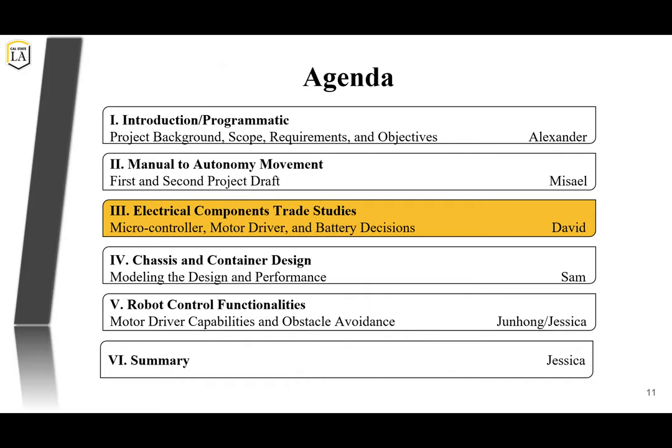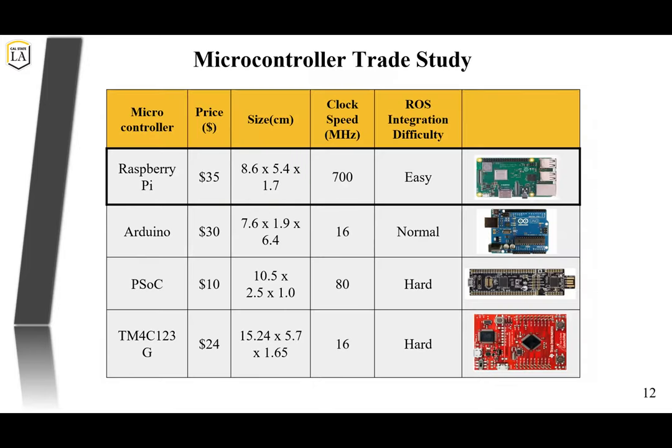Thank you. Hello, my name is David Rivera and I'm part of the software team. Today I will be talking about the electrical component trait studies. Next slide, please. This project required us to use a microcontroller.